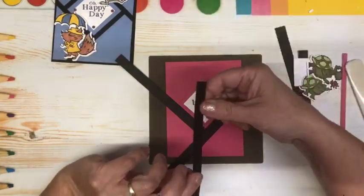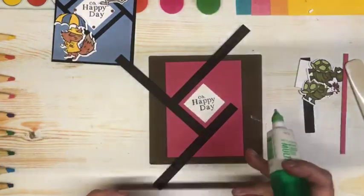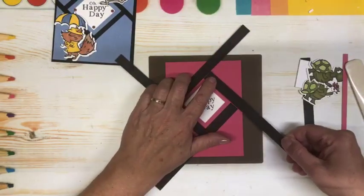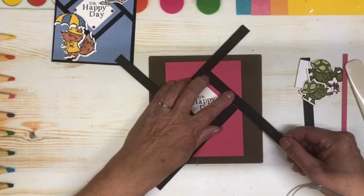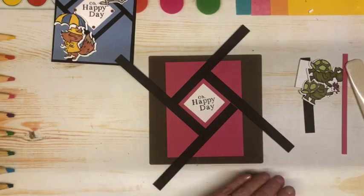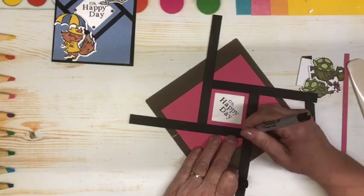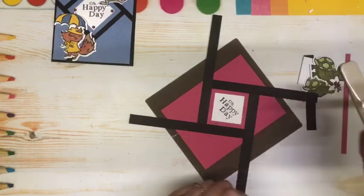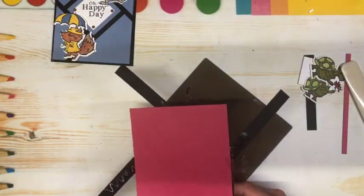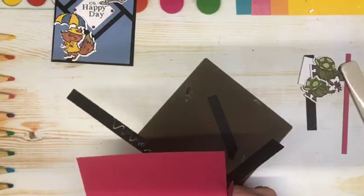And push it tight up against the diamond as well as this. And we'll just continue all the way around. And then we'll trim it off and see what we think, whether it was a good idea or a bad one. And as you see, I did not get that all the way up there. And that looks awful. So here comes my fix. Problem solved. I just grabbed the Sharpie and filled it in.